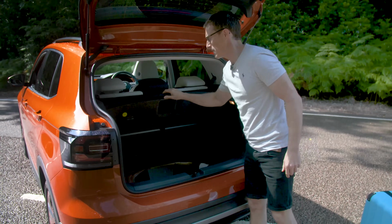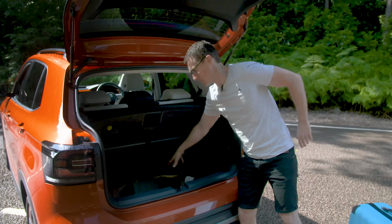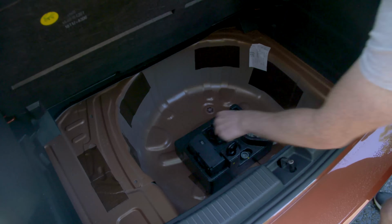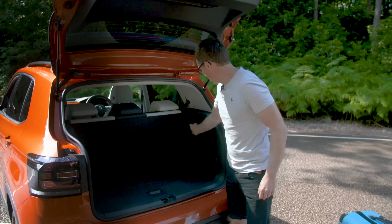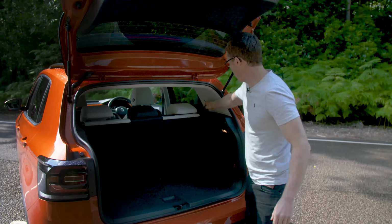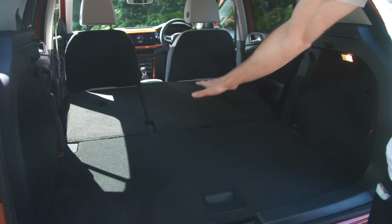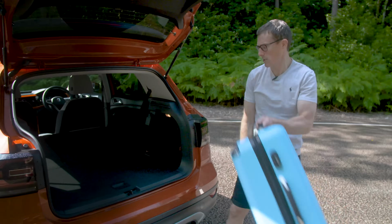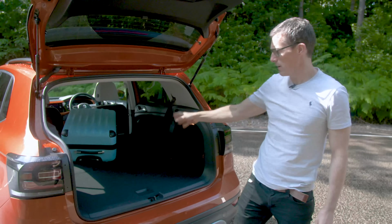When you push that up, these little clips hold it in place so you can mess around in the spare wheel well, which I don't have a spare wheel in there at the moment, just more space and some tyre sealant stuff. There are a few tethering points about the place if you need to tie stuff down, some hooks you can hang things off. And if you fold the rear seats down, look at that, you get a fairly flat low base. You can slide things in and out. There we go. All very, very practical.